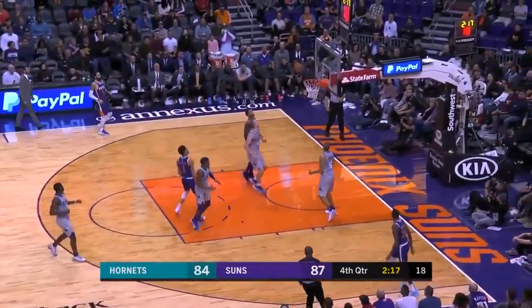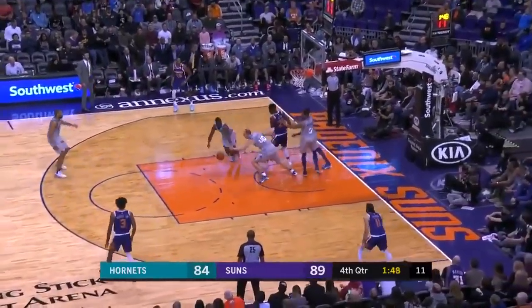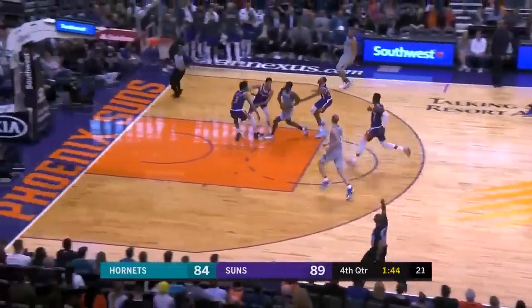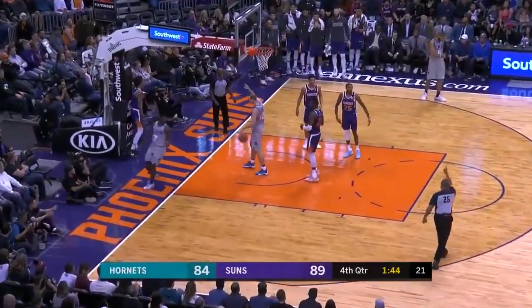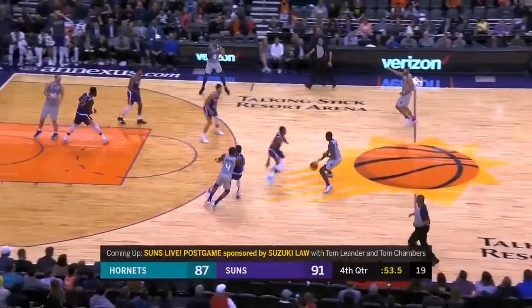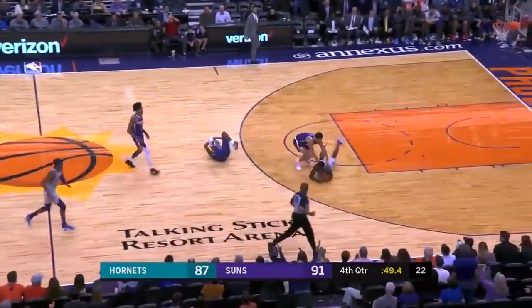Suns with numbers. Book on the pull-up. Well, as he slips a pass inside to Ayton, stripped as he brought it down too low, though, against Graham. And Bacon barrels his way to the basket, and Bacon will get the and 1. Point, Phoenix lead. Bridges pucks it away, gets the steal.